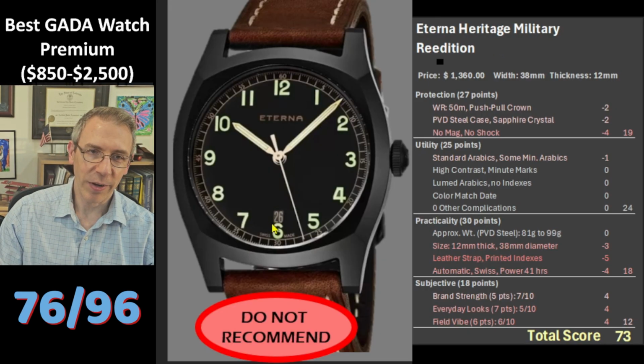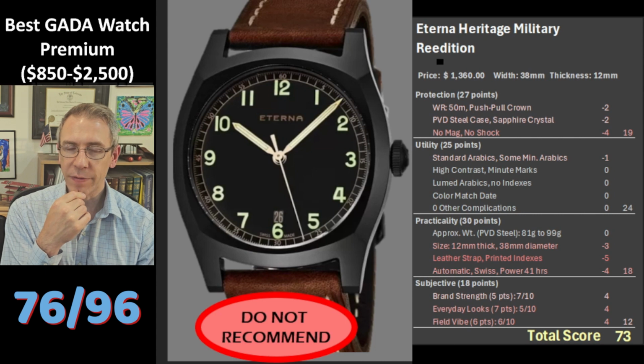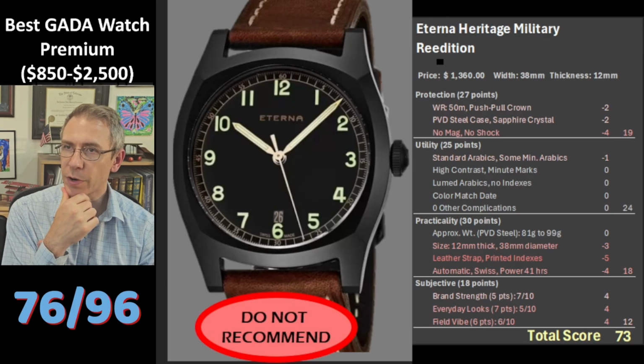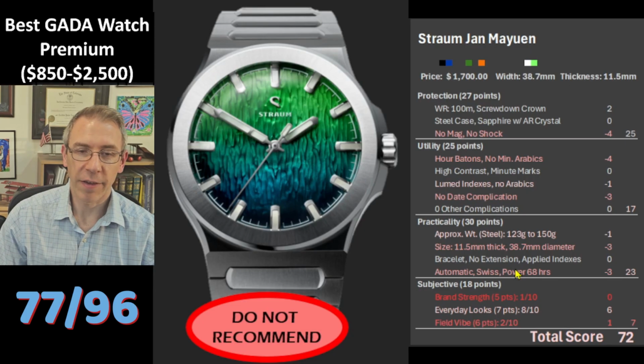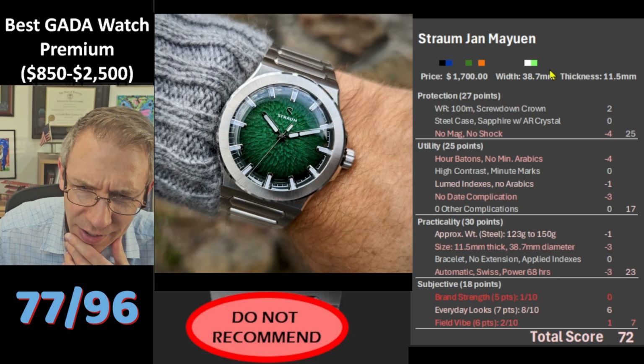It does have that date window. Yeah, the PVD definitely holds it back. When we're talking about maximum versatility, PVD is not as versatile as naked steel. It's just not. So naked steel is pretty much always a better option for a GADA watch, in my opinion. 77th is the Strom Jan Mayuen.